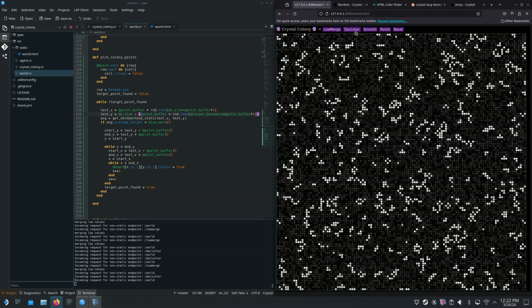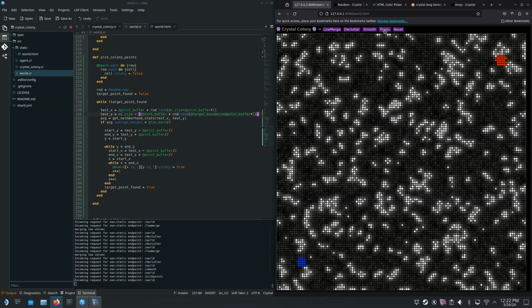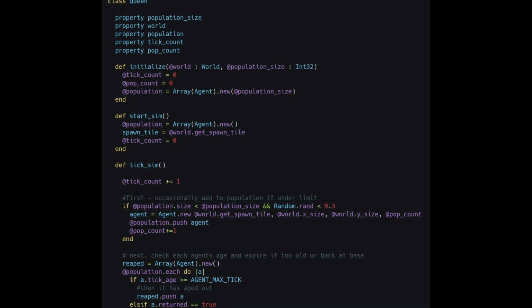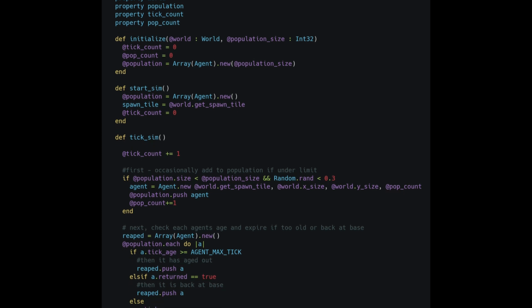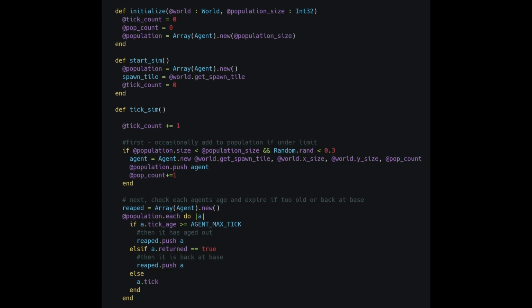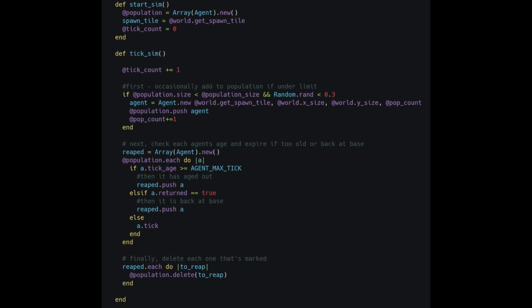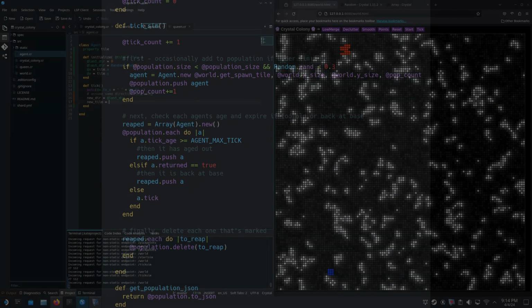Now that I have the topology set up, I added a couple of functions to pick random points for the colony and the target. I made it so they pick opposite sides of the map. These show up on the display as yellow or blue for the colony and red for the target. Next, I need a colony controller. I lean into the metaphor a little and call this the queen. They are responsible for starting the sim, creating agents, and expiring agents that have lived past their allotted ticks. They orchestrate the state of the colony at each tick.